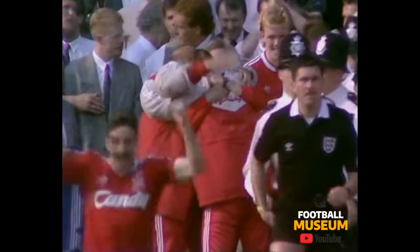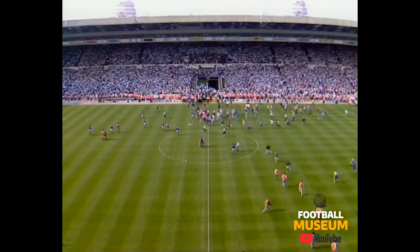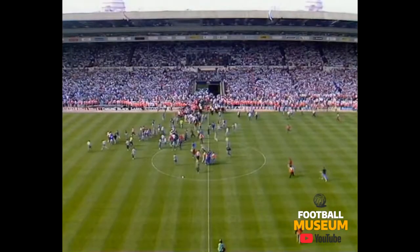And Liverpool have won the FA Cup, the first leg of the double, and perhaps softened the pain that so many of their supporters have been through recently. And in a fine, dramatic final, surely lifted the spirits of a whole city and of the game of football.